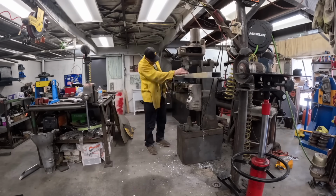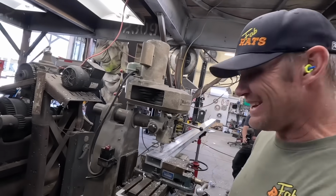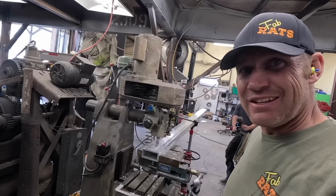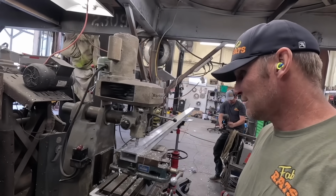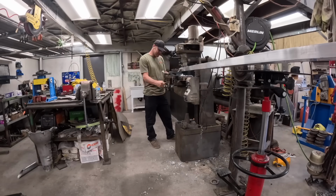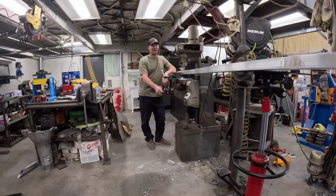All right, we got one of these all done. We are on to the next one. We'll get it handled, and then it's going to be winch mount. So we're gaining today. We're getting some stuff handled.